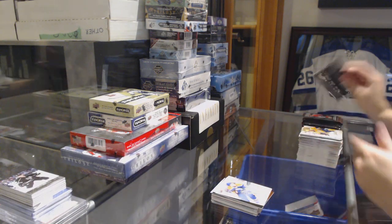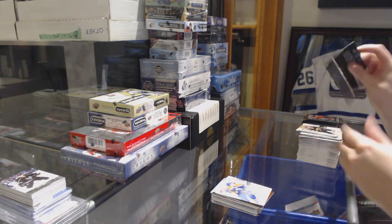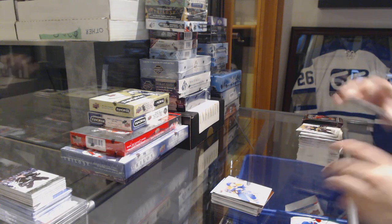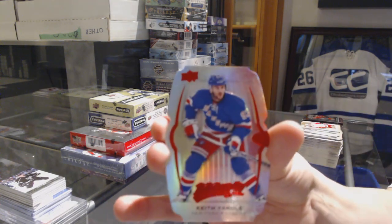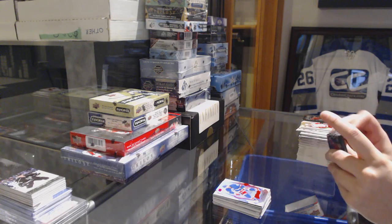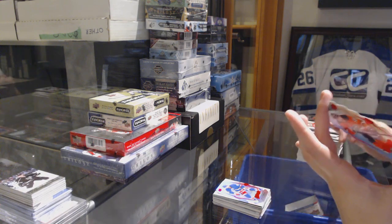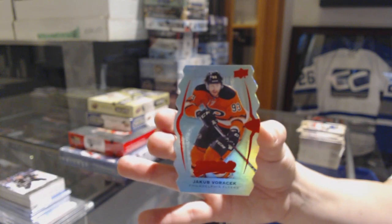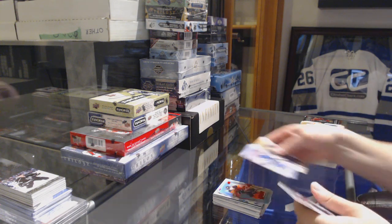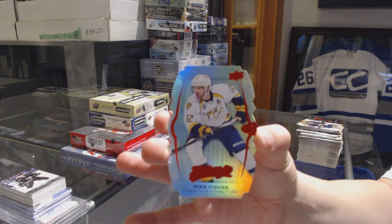Silver of Connor McDavid for the Oilers. Level 2 gold for the New York Rangers, Keith Yandle. We've got a die cut Level 3 teal for the Philadelphia Flyers, Jakub Voracek. Silver rookie of Brendan Leipsic for the Toronto Maple Leafs, and a die-cut Level 1 teal Mike Fisher for the Nashville Predators.